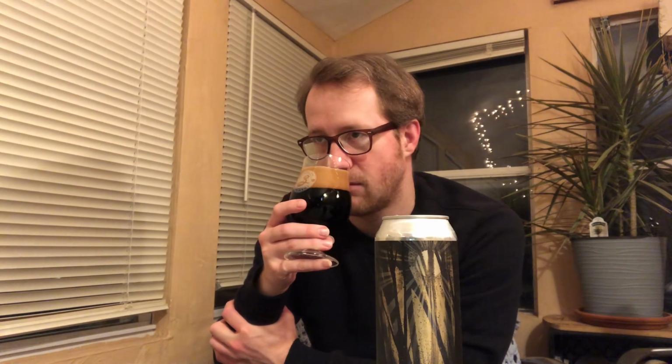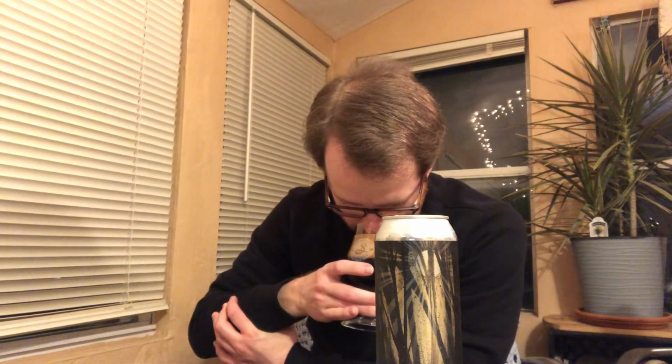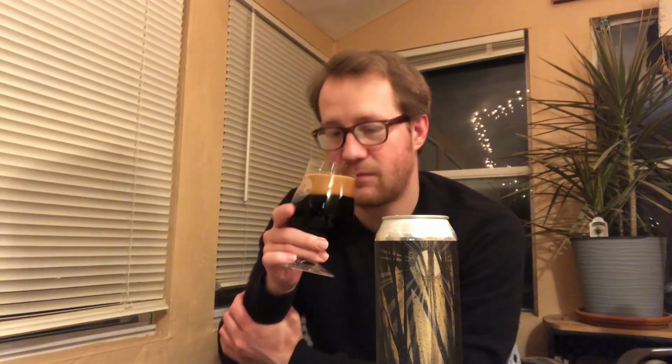Ooh boy. Very, very toasty and peanut buttery. It smells like the best dark chocolate peanut butter cup you can get. Maybe the ones from Trader Joe's. But just surprisingly nutty, toasty, creamy, fresh, roasty. Yeah, it's not hard to smell that. But is there much else going on? I'm not really getting the coffee. This is all about the adjuncts.